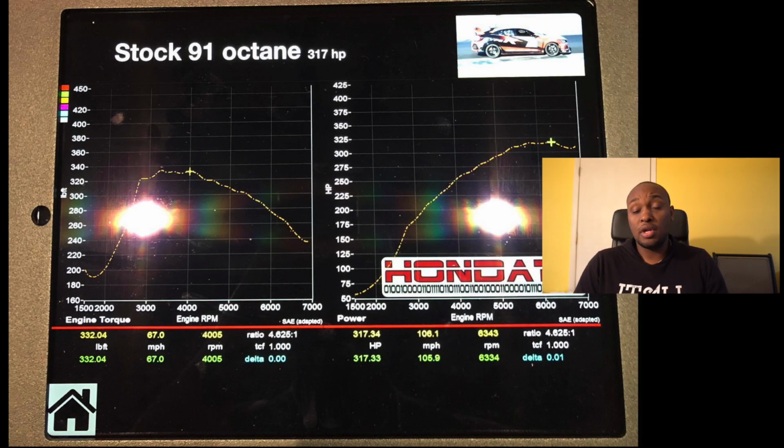But now I went online to do some more research to find a more accurate reading, because if you ever dynoed your car stock, you would know that if the sticker says 306 wheel horsepower and you go dyno it, chances are that the car is going to make a little bit less horsepower.